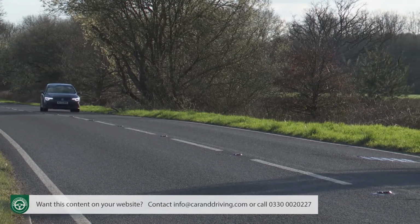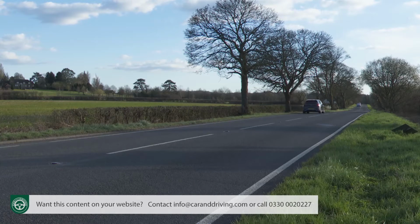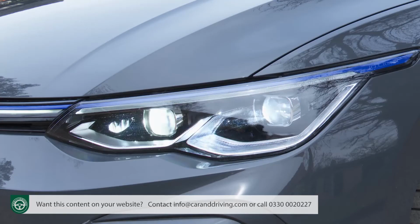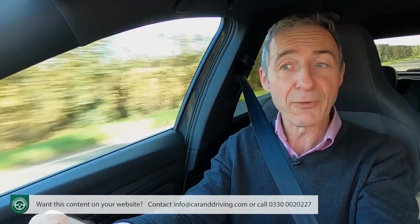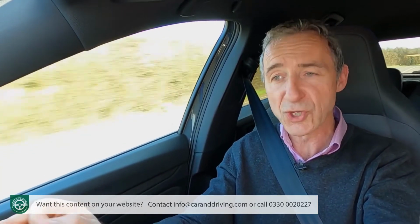Out on the open road, things are just as they are with any other well-specified Golf, which means you'll get exemplary refinement and lots of clever tech, things like the IQ Light Intelligent Matrix headlights, which adapt their beams to road conditions and surrounding traffic. And the brand's clever new travel assist setup too, which enables partially assisted so-called level 2 autonomous driving.